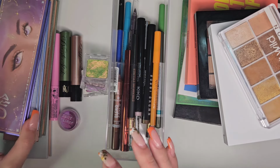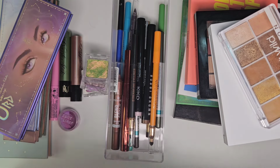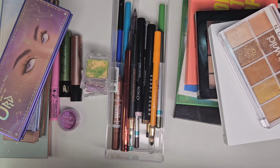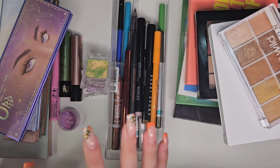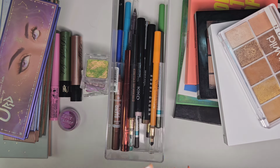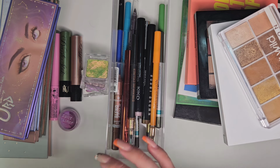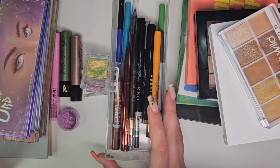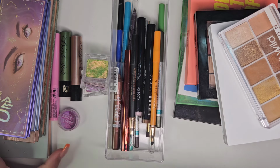Today we are doing a declutter, and we are decluttering my eyeshadow palettes and my eyeliners, because I just don't use them that often and I'm not using eyeshadows too often either, so I think it is good to have a declutter right now. I'm gonna put all of these products in a chopping block and see maybe around September if I want to just throw them away or give them to friends if possible, because around September I'm gonna film my makeup inventory. So let's start with the eyeliners and then we are gonna move into shadows.